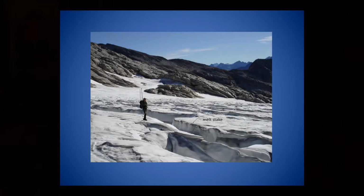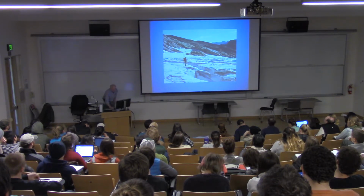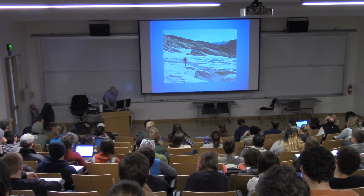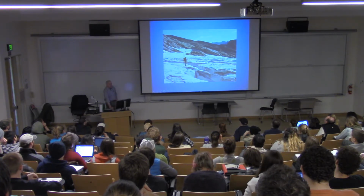And so we place these melt stakes down the center of the glacier from the top to the bottom. Okay, and so we make point measurements of accumulation and melt at these, and then we use them to calculate the glacier-wide or net mass balance. So I love this slide because it shows us at North Klawati Glacier at the end of the melt season. And one of the reasons I like it is that we were really lucky because I put that stake right there, and if I had put it over here, we would have lost that data point for the year.